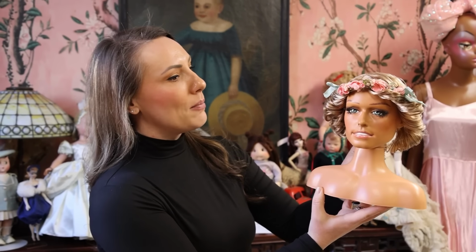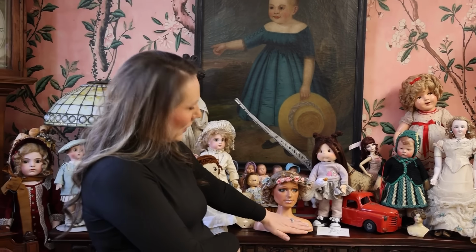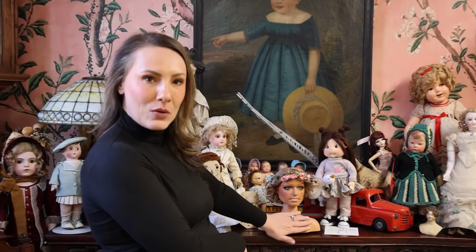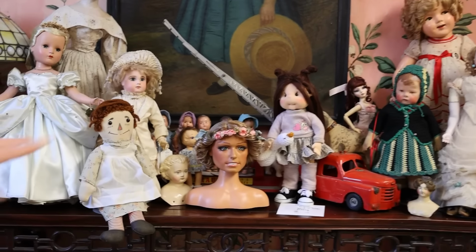I think she looks really pretty, and I feel like we need a little half outfit for her, like a little Dickie scarf or something, you know, to dress her up a little bit. But what a fun little addition. Look at that. It's fun.